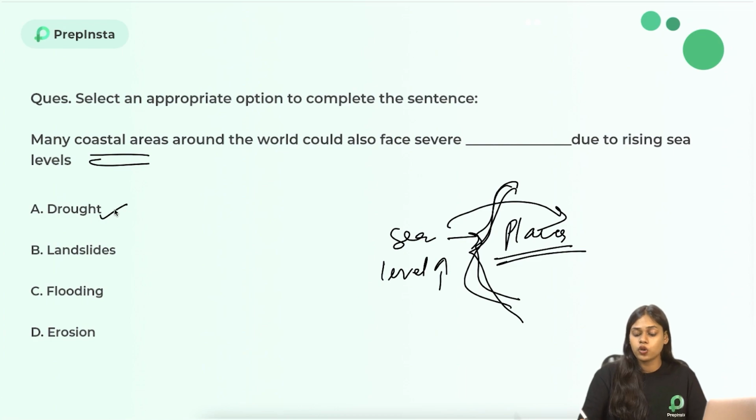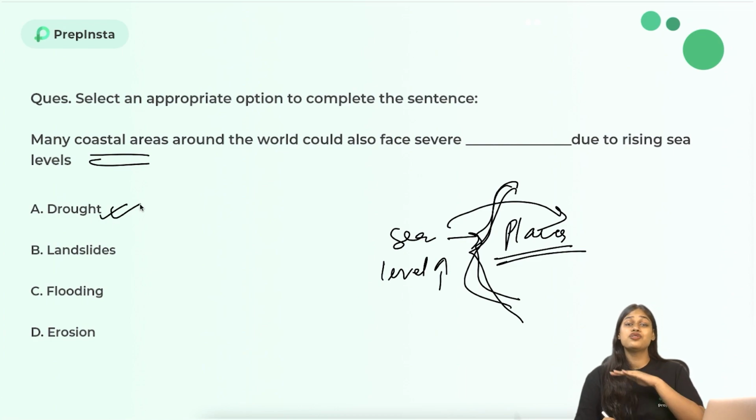The sea is going to flood the coastal areas. Now, drought. What do you understand by drought? It means dryness. Places where there is no rainfall, places where there is no water. Obviously, because we're around the coastal regions, we do have water, so it's not drought. It's not landslides, because the land is not going to slide over here because the land is plain. Landslides happen in the hilly region. So again, no landslides and no erosion.